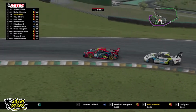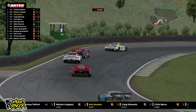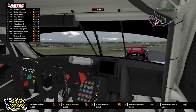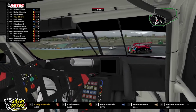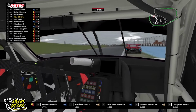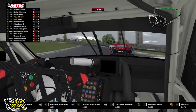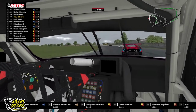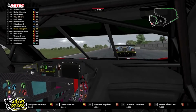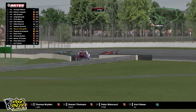Great little battle here for the next spots on the podium. Go on board now. Go on board with Craig. Pushing the Porsche to its absolute limits here. But we've got a bit of a battle going back here for 8th, 9th and 10th.